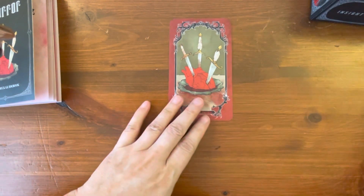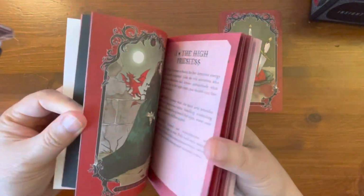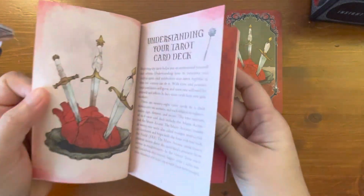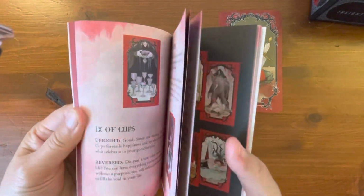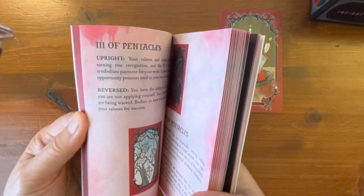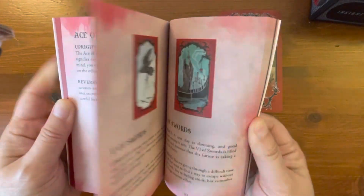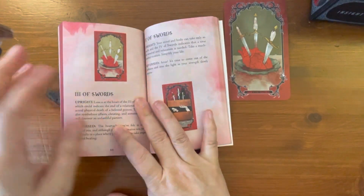Oh no, heartbreak. That's funny because that's one of the pictures on here, right at the beginning. We had the 6 of Swords, and we had 3 of Swords. But anyway, so let's look up the swords. Okay, here it is. Three of Swords.